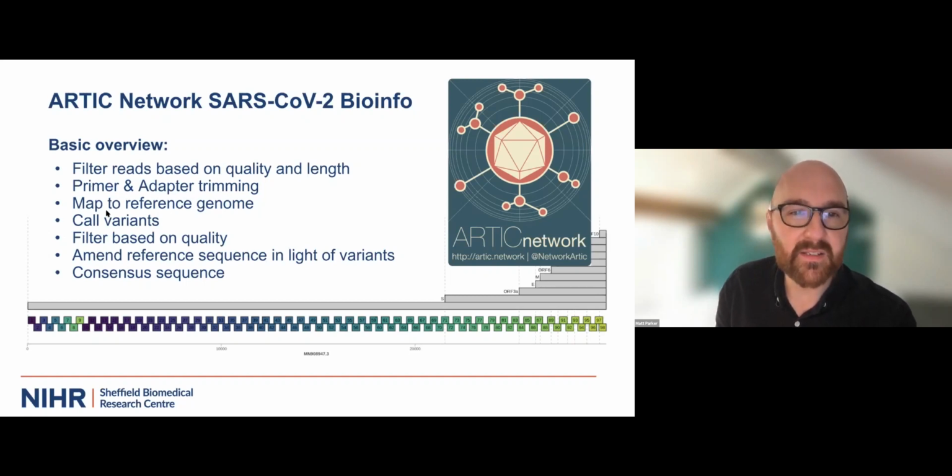So it's really important that you follow this protocol so that we don't get any of those in the public databases. You map these to a reference genome. You call variants based on that reference. So the reference is the Wuhan reference. You determine the changes in that reference. You filter based on quality, and then you can generate a consensus sequence based on those variants. And it's really nice. The Arctic Network people have put together a really nice bioinformatics package for this, and it's a couple of commands to get from your sequencing data to a final consensus sequence.